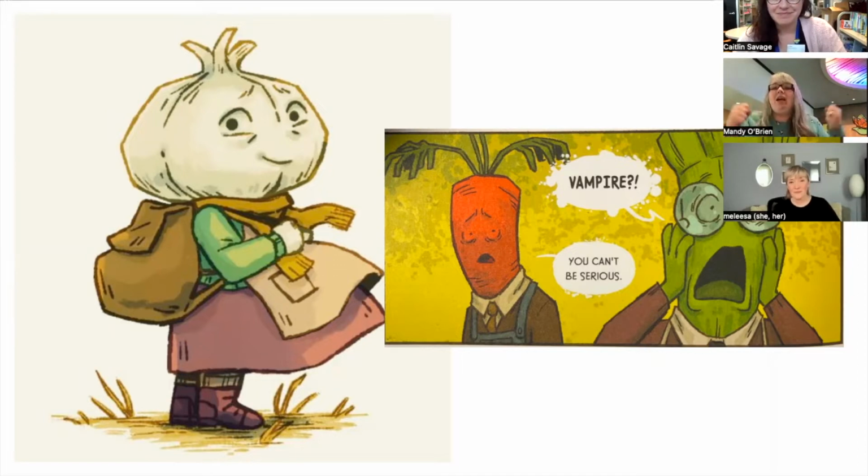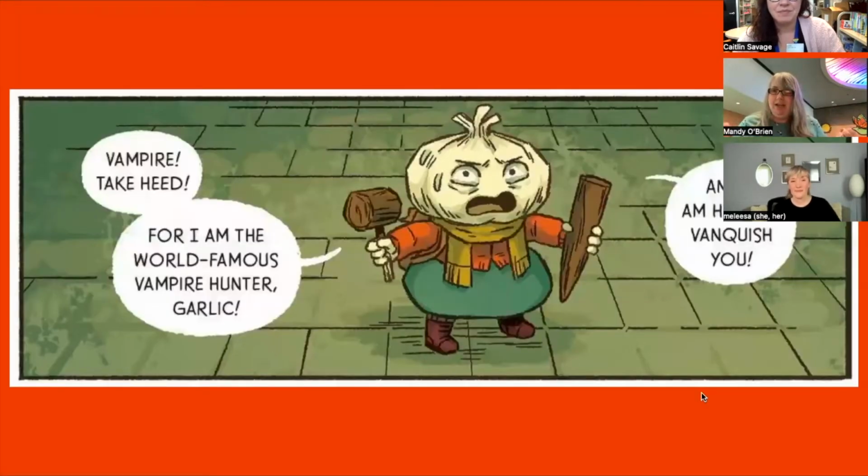But they think Garlic will be the one to see and possibly defeat the vampire because she is Garlic. And this picture here, "Vampire, take heed, for I am the world famous vampire hunter Garlic, and I am here to vanquish you." But it's just so funny because Garlic thinks, just because I am Garlic, am I really going to be the one to do this? So she questions that. So I really, really love that book. And it's just a beautiful story. It's a beautiful graphic novel.